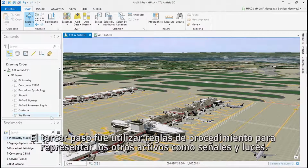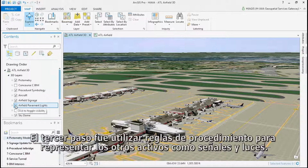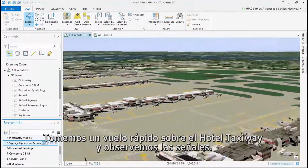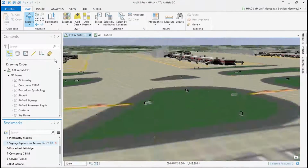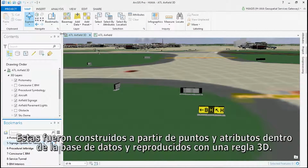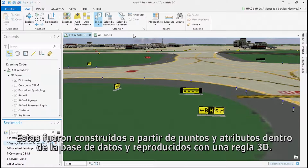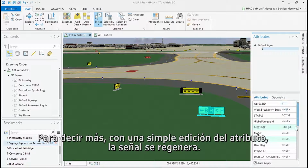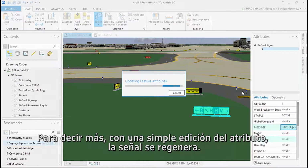The third step was to use procedural rules to render the other assets like signs and lights. Let's take a quick flight over to Taxiway Hotel and check out the signs. These were constructed from points and attributes in the database and rendered with a 3D rule. Our GIS data now becomes the signs that pilots see every day. To further demonstrate, with just a simple attribute edit, the sign regenerates.